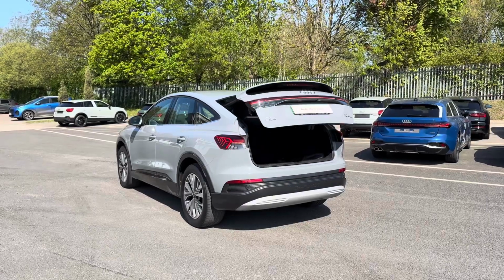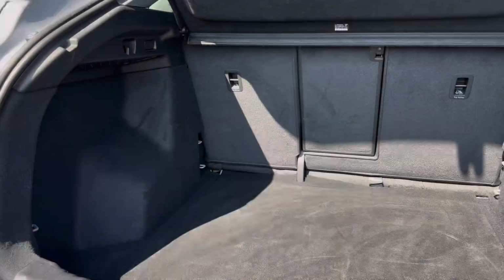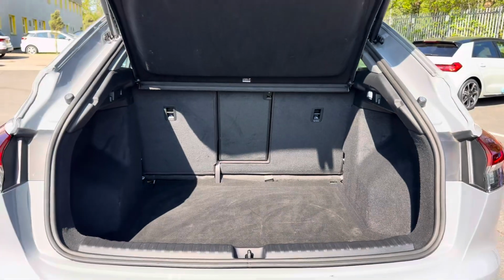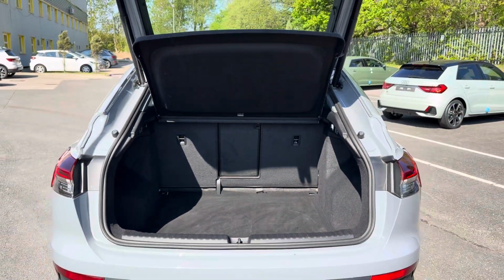This is alongside an electric tailgate that reveals a spacious 535-litre boot capacity for all your travel essentials, so you'll be covered whether it's a family day out or weekend road trip.